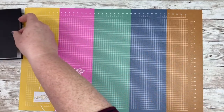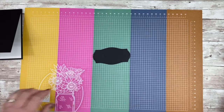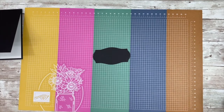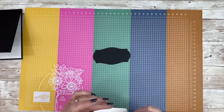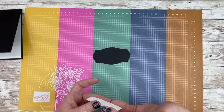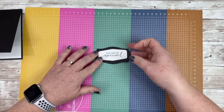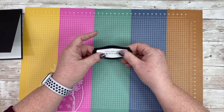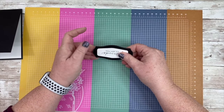I'm going to move this to the side for a moment. And we have the second part that we are going to build on for our sentiment on our tasteful label dies. I love that several of those tags layer on top of each other. I think that just makes your card look so much more elegant and takes it up a little bit of a level.